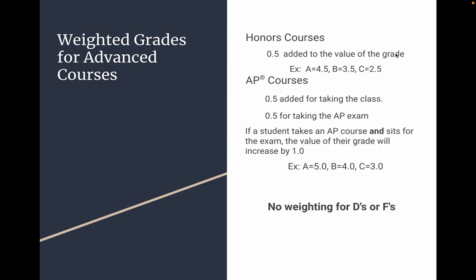For AP courses, students actually have the opportunity to increase their GPA for that class by an entire point. Students get 0.5 added just for taking the class, just for being a part of the class, earning a grade of C or higher, even if they don't sit for the test. Students, however, that sit for the test get an additional 0.5 added. So ultimately, they could get an entire point added, meaning that a student that got a B in an AP course, if they sat for the exam and also scored a C or higher in the course, that would essentially factor into their GPA as if they earned an A in the course.